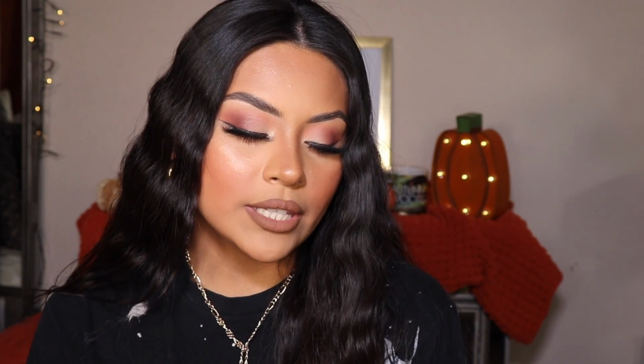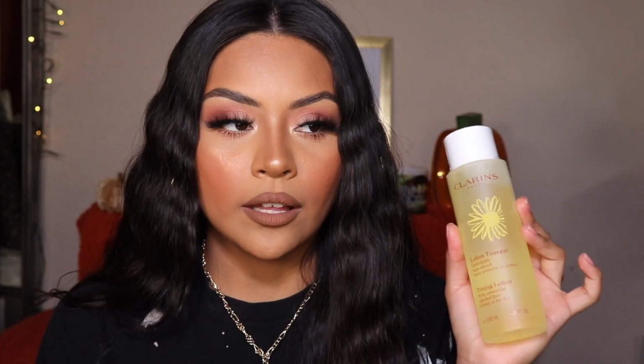I do tend to go back and forth on different toners, as you guys can tell. I did get the Exuviance Hydrasoothe toner. I don't always use the same toner every single day. I do tend to go back and forth. I'm like that. I love to switch it up here and there. But yeah, this is the Clarins Lotion Tonique Toning Lotion.